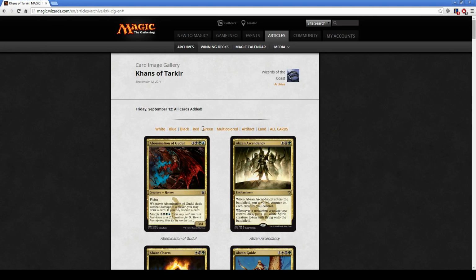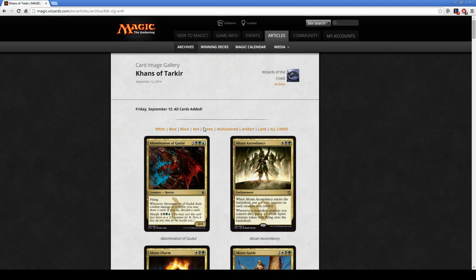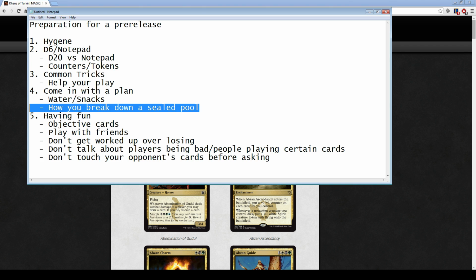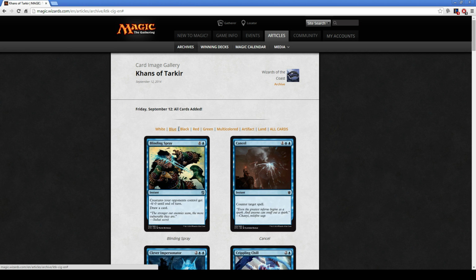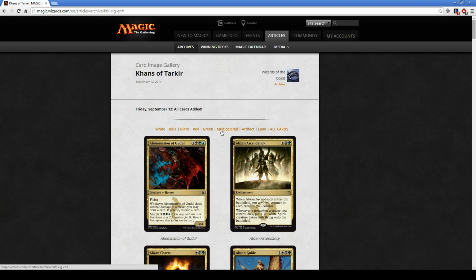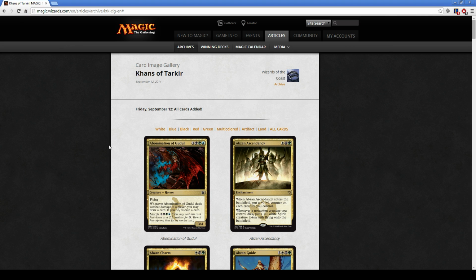There are times you should be playing 4 colors, there are times you should be playing 3 colors, deciding what 3 colors to play, not just sticking to the clan you picked in some situations. There are so many factors in this set in particular that it can be daunting to open up cards with 3 colors and just wonder, what am I supposed to do with this? So I would say come into the event with a plan on how to break down the pool and how to build a good deck.